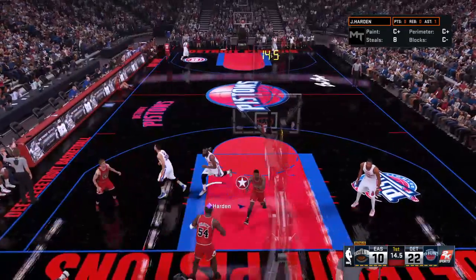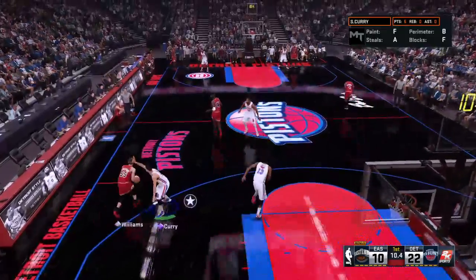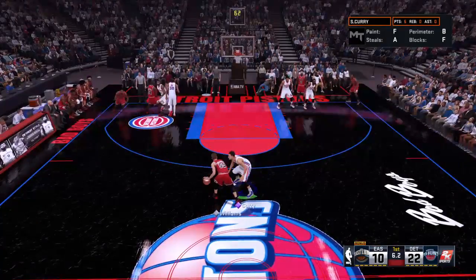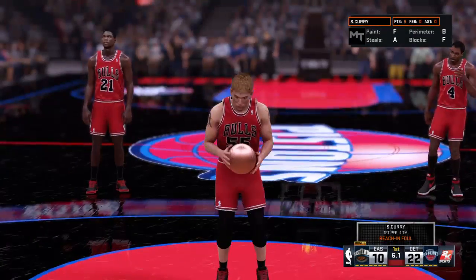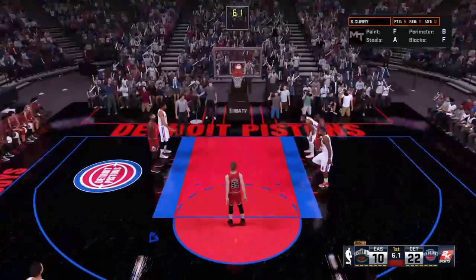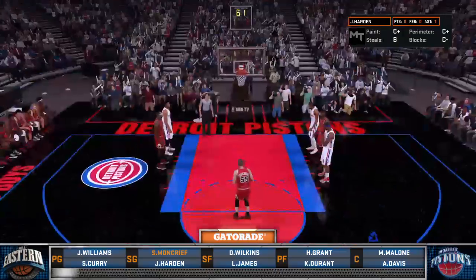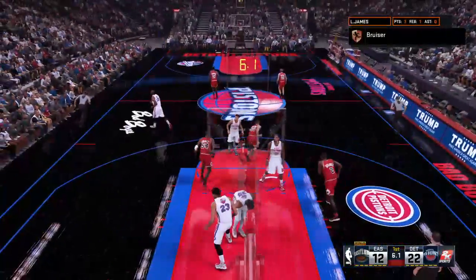Defensively, they've been a step slow here to start. Giving up too many open shots. I mean, that's what's happening here, Greg. They look to me to be a bit sluggish. Screen by Grant, and Steph Curry with the foul. That's his first foul of the game, and the bonus will go to the free throw line. That's good from Williams. 2 shots. And Williams drops them both.